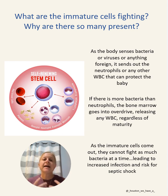When it sends out the mature cells and they are getting attacked by the bacteria and they themselves start to die, then the bone marrow goes into this stress panic mode where it's like, okay, I'm just going to release anything I can. And while I'm releasing those things, they may be immature, not fully ready to encapsulate this bacteria, but I got to get something, and maybe at the very least, I'm going to weaken it.